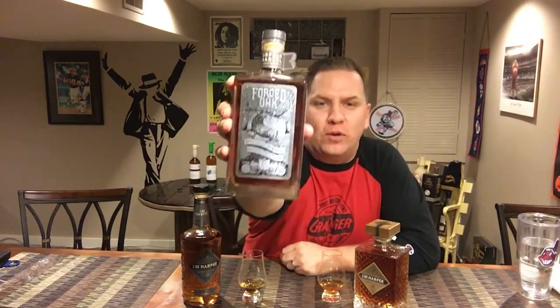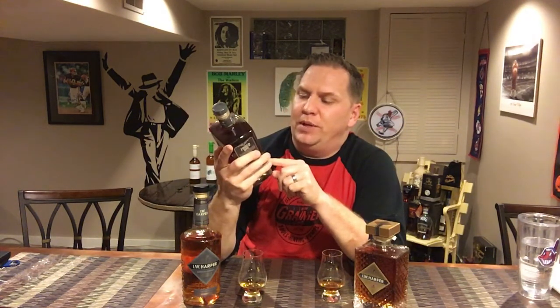Anybody have an idea why I would bring a Forged Oak out tonight? I'll tell you. Also a Diageo product, also bottled in Tullahoma, where they're doing the IW Harper. 15 years. 90.5 proof. Listen to this, guys. The mash bill on this, 86 corn, 7% rye, 6% barley. Very close. Like I said, this one's 86, 6 rye, and 8 barley. So very, very similar juice to what the Forged Oak is. And most of you guys probably know a little bit about the Orphan Barrel stuff.